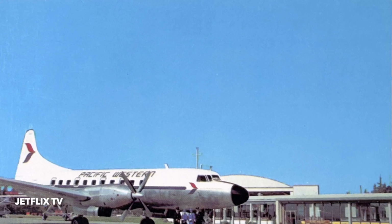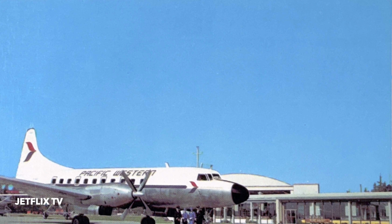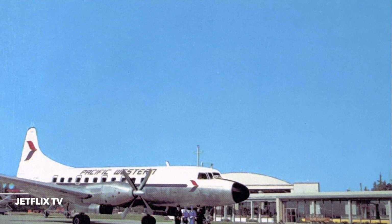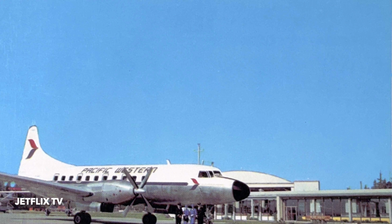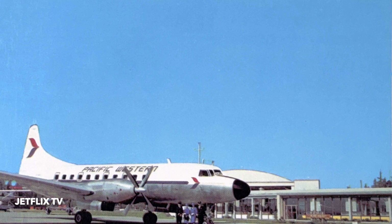And while we're on the topic of local service in Canada, we jump to the West Coast and we have a Pacific Western Airlines Javelin jet prop Convair 640 seen on the ramp at the very small Port Hardy Airport in British Columbia, at Port Hardy, BC, which is on Vancouver Island.